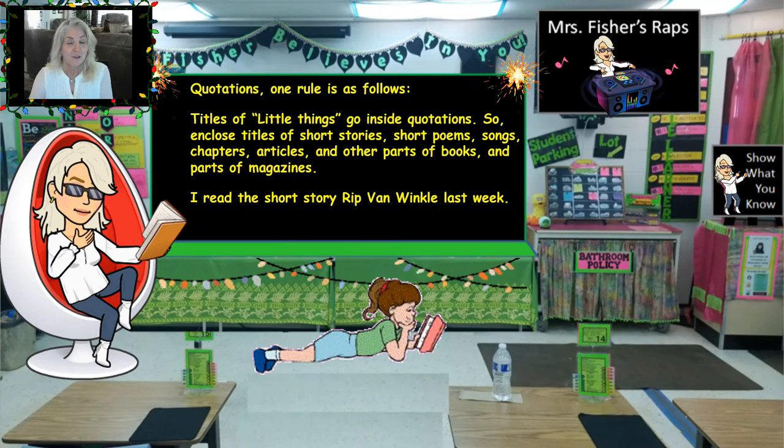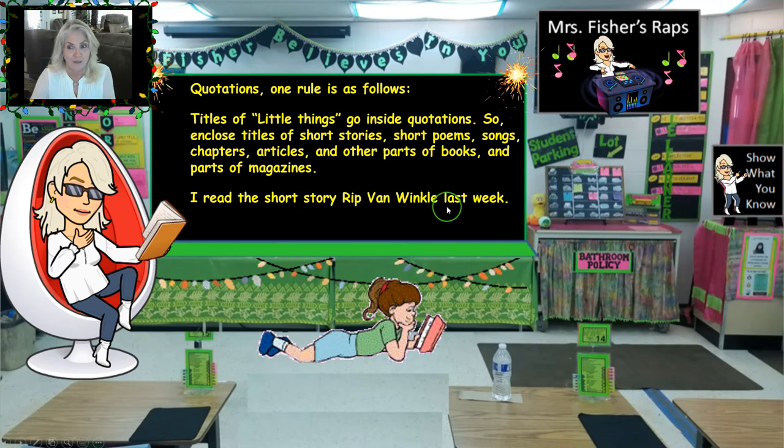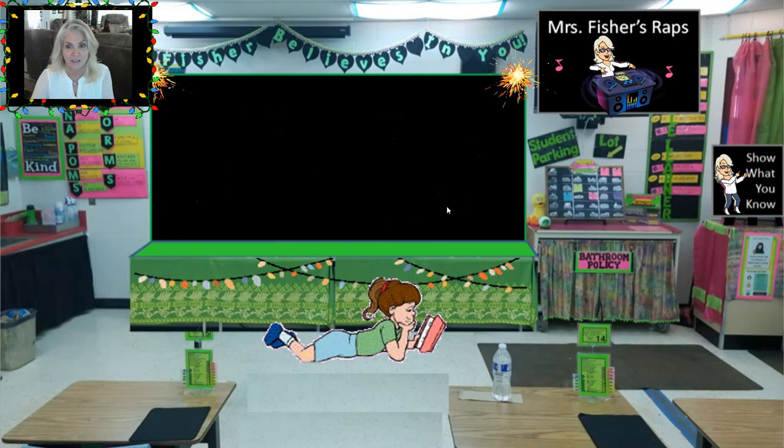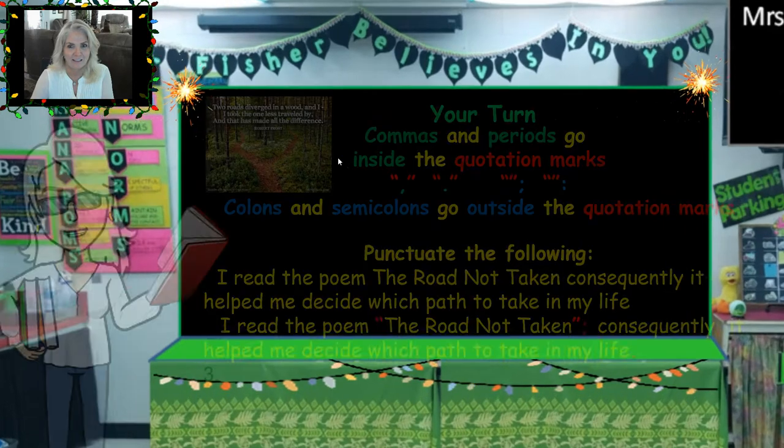All right, another rule on quotations is that titles of little things go in quotation marks. So you enclose titles of short stories, short poems, songs, chapters, articles, other parts of a book, and parts of a magazine in quotes. I read the short story Rip Van Winkle last week. How would we punctuate that? I read the short story, in quotes because it's a little thing, "Rip Van Winkle," last week.